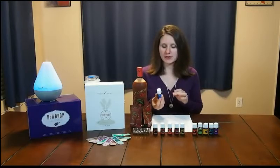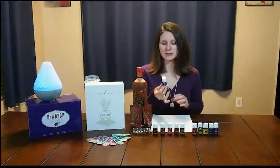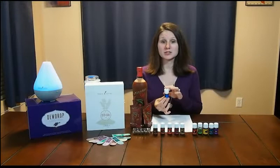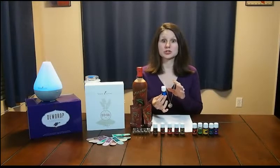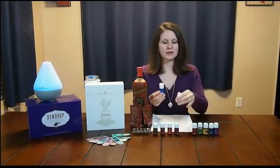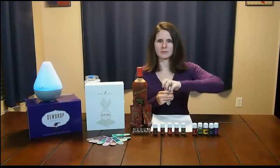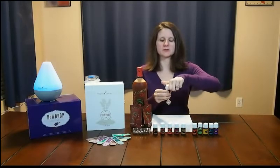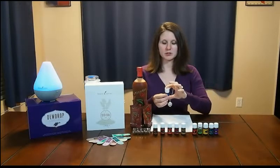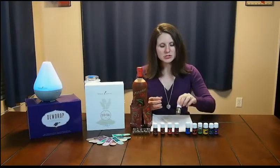Now, the one thing I do want to say about this oil, because it does have wintergreen in it, it does have a childproof cap, and any of the oils that you purchase from Young Living that you cannot ingest or should not be around small children will have this cap on it. It's a larger cap than your other bottle, which you can see here, and you also have to press down and pop to be able to open the bottle. Okay, so that's good to know, that they're looking out for your safety, but just be aware of that. So that leads us to copaiba.